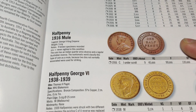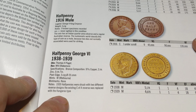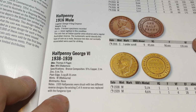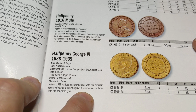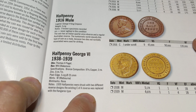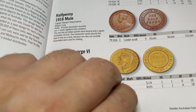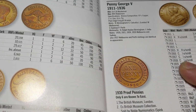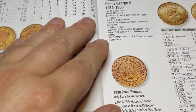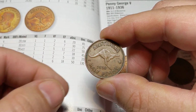Now if we flip the page over, I'll have to show you on the other side of the page. So it does say in the bottom of the book here, 1939 halfpennies were struck with 2 different reverse designs. The existing C of A reverse, so Commonwealth of Australia, reverse was replaced with the kangaroo type. Okay, so I was quite happy to find a kangaroo type. So the kangaroo type, I might have to hold the camera for a moment. There it is, the kangaroo type.